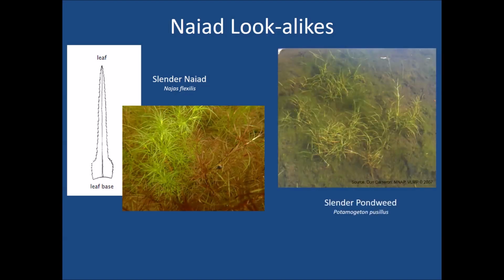And then slender pondweed is on here mostly because I just needed to fill space on this slide, honestly, because it doesn't look a lot like it. The leaves are very long and skinny. So slender pondweed is not one that we would get easily confused with Naiad.